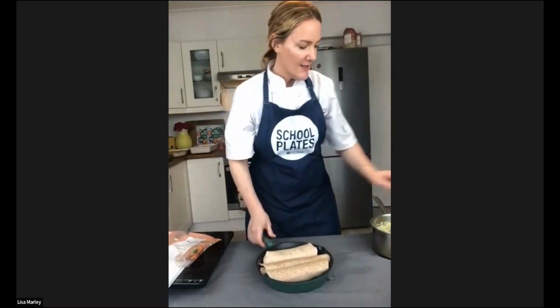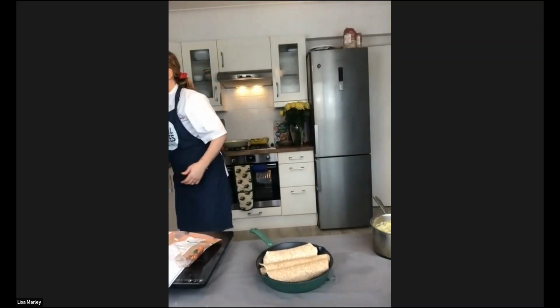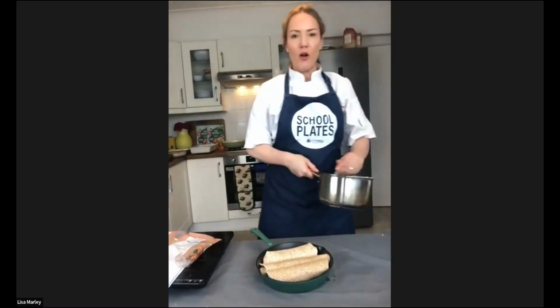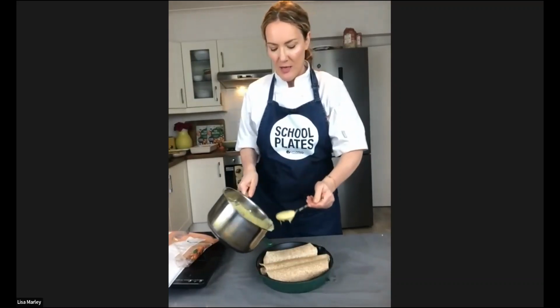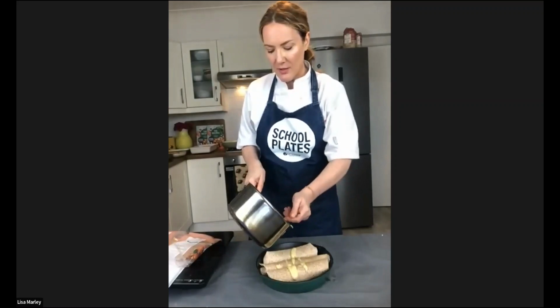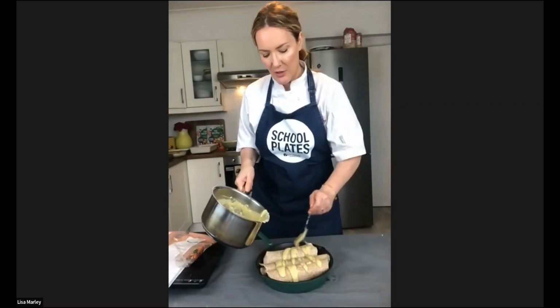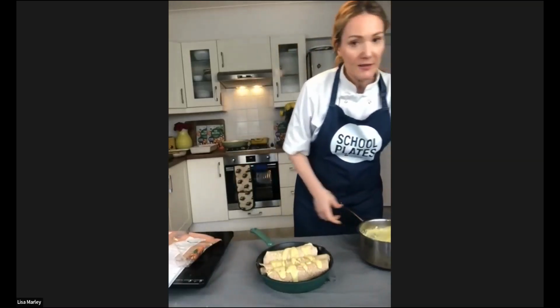And then what I like to do is add in some of the sauce over the top. So these can be served hot or cold. So cold, I obviously wouldn't add the cheesy sauce, the white sauce. We're just going to go over with some of the cheesy sauce because we're going to bake these in the oven. And then sprinkle of cheese.